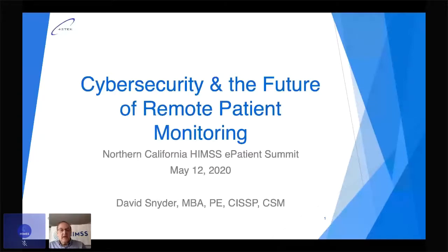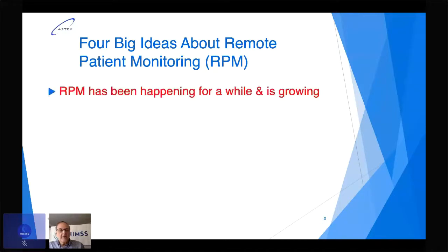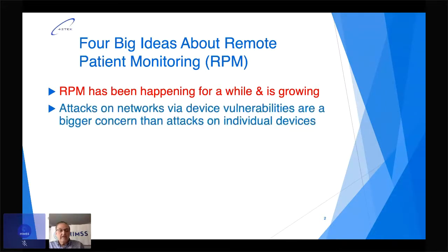So as we get into this, we're going to have probably about 45 minutes to go through quite a few slides. I'll go quickly. I will be making a version of the slides available afterwards. We'll talk about that later. But initially, let's just think about four big things. Remote patient monitoring is actually not that new, but it's definitely growing. Attacks on networks via device vulnerabilities are probably more important than the concerns about individual devices, and we'll get into some of that.